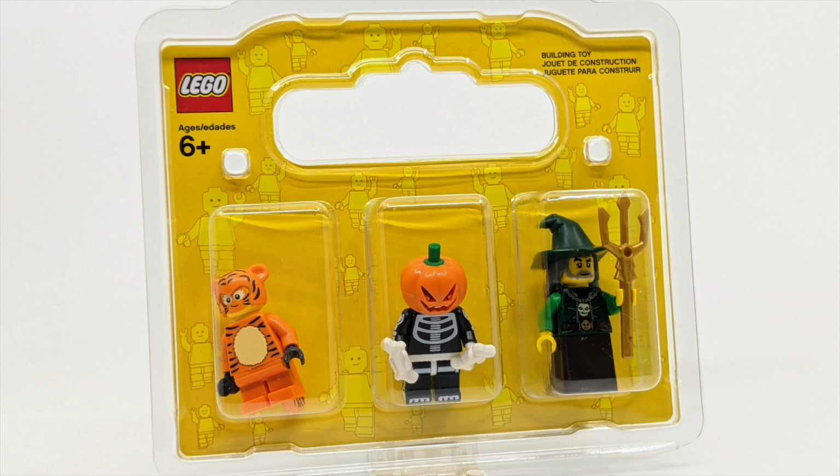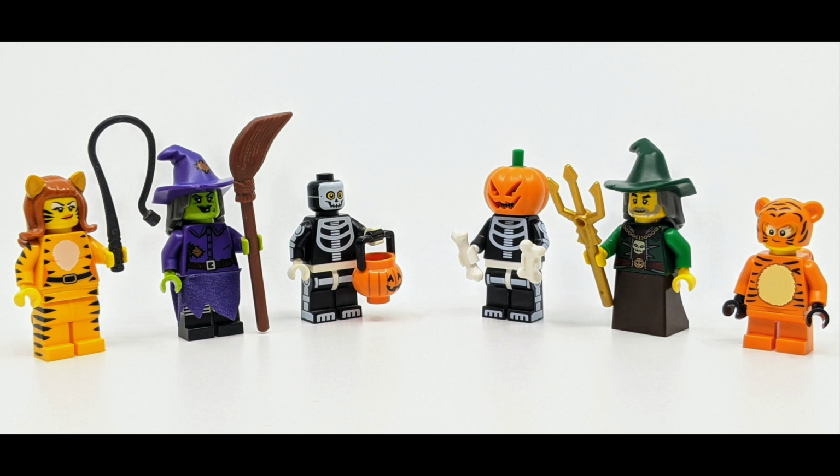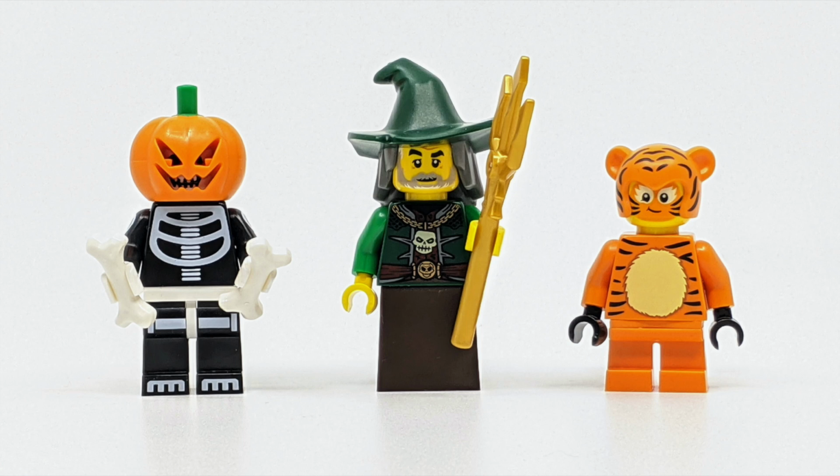Next up, thanks to Bricks fans, we've got our first look at the minifigures coming to build a minifigure for Halloween, and you may recognize some slightly familiar faces. Included, we've got a pumpkin-headed skeleton, a wizard, as well as this costumed tiger kid.